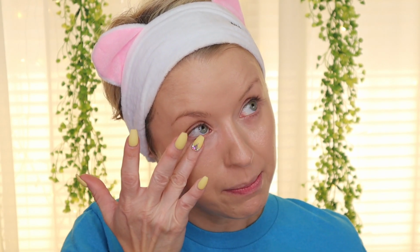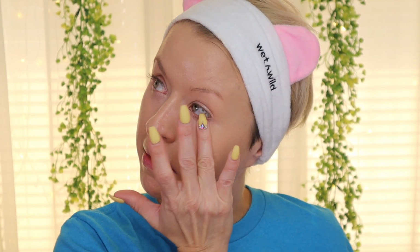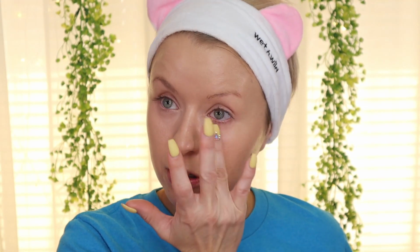So I don't know that I'm going to go in with an actual concealer on top of this, because this might be all I need, especially since we're going for a nice dewy look. I think this should be enough for me today. And maybe every day. I mean, I don't know. Tell me, how do you wear this? If you wear it, do you wear a concealer on top of it?